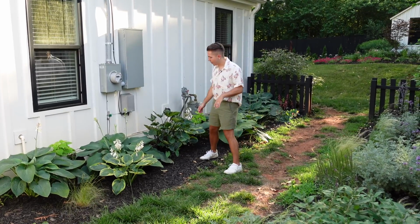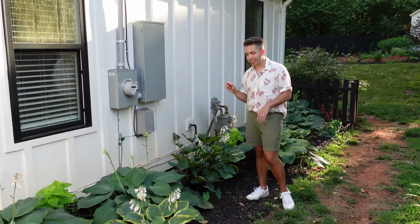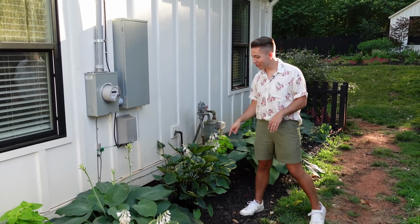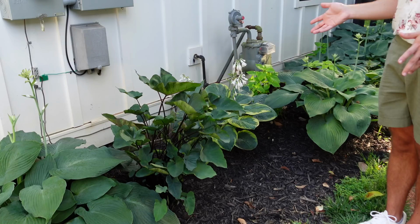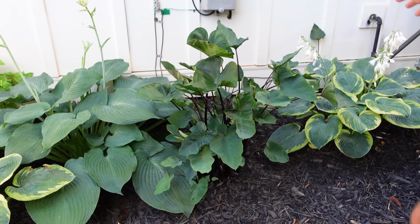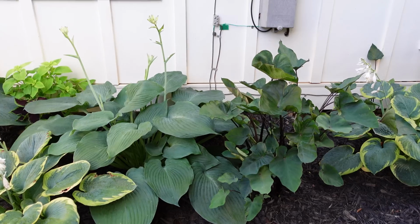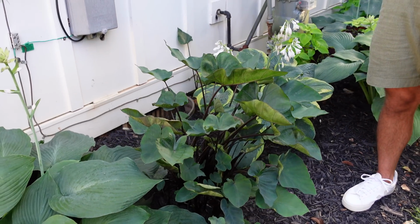And then we also have a Coffee Cups elephant ear. This also came back from last year, which is crazy because I think that is actually a zone 9 or 10, and we are very far from that. By the end of the season, this will be way tall, and it will cover up the electrical box. You'll never even know that it's there.